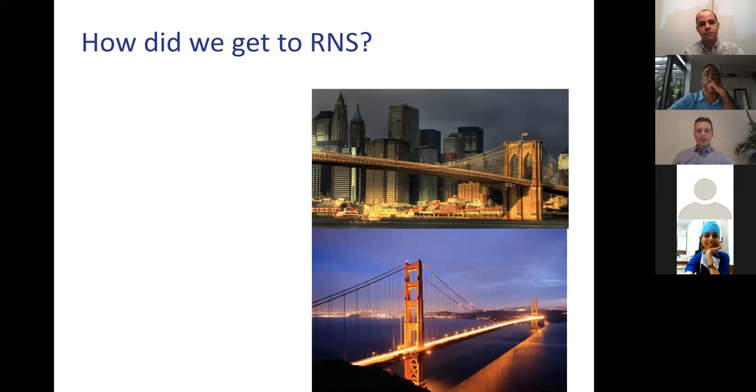I pass the Brooklyn Bridge twice a day on my way to work and on my way back. Without really knowing the history of it, you would not be able to appreciate the incredible structure that it is. Just a quick aside, it was the tallest structure in the world as it was being built. It got beat out by the Eiffel Tower during the process, but just to give you a sense of the scale and what they had to accomplish at the time.